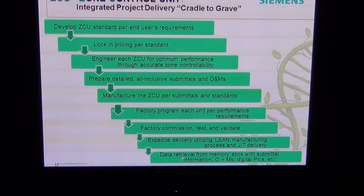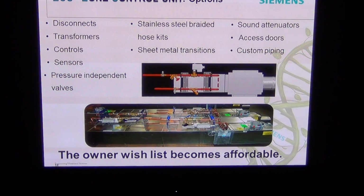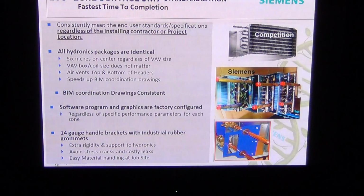And then we supply a data retrieval system on a memory stick that has all the product data, digital pictures, everything all inclusive. Some of the options you can get: disconnects, transformers, controls, pressure independent valves, auto flow valves, bypasses, sheet metal transitions, hose kits, custom piping, pretty much whatever your customer would like, we can do, and we pretty much have done it for all sorts of different facilities around the country.